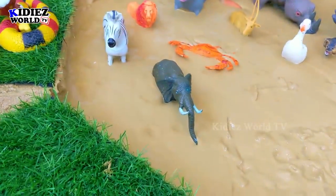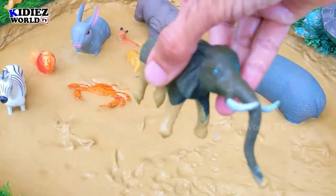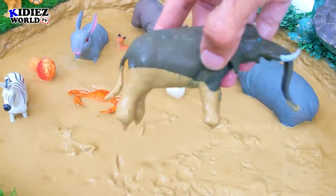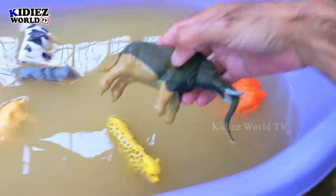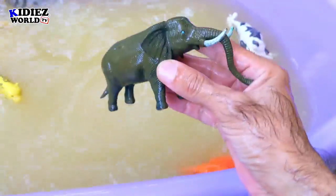Let's check out the next one, and the next one we have is elephant. Elephant is the biggest animal on the planet right now. It's very heavy, very big, very tall, very strong, and by diet elephants are herbivorous. Elephant.